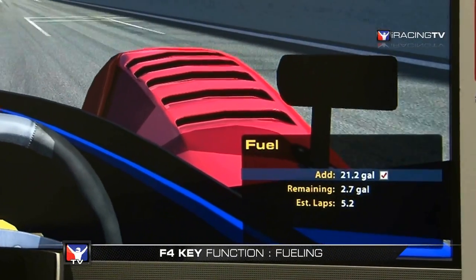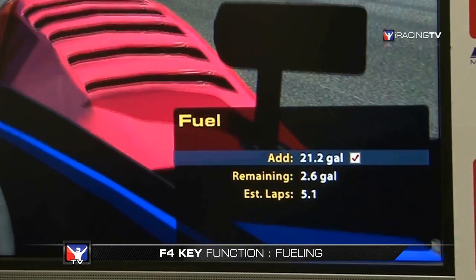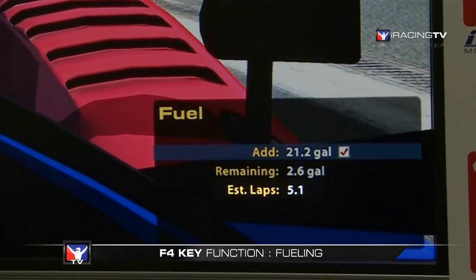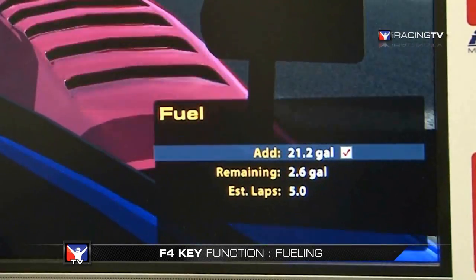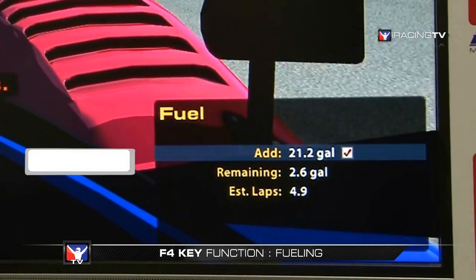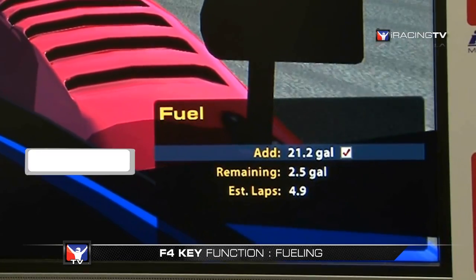The F4 screen deals with fuel. In cars that you can refuel, you'll see an option to add fuel at the next pit stop. You see how many estimated laps or estimated gallons you have left in the car, and then estimated laps is below that. If you want to add fuel at your next stop, you leave the box there with a check in it. If you want to turn fueling off, you press the space bar, and that turns the box off.